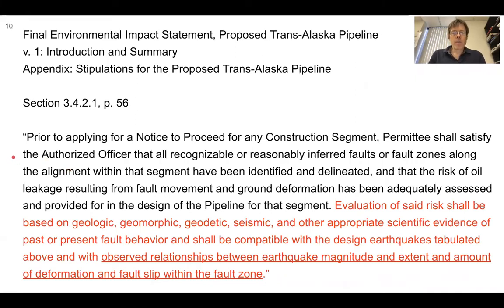What we find in there, it says that prior to applying for a notice to proceed for any construction segment, evaluation of said risks shall be based on geologic, geomorphic, geodetic, seismic, and other appropriate scientific evidence of past or present fault behavior and shall be compatible with the design earthquakes tabulated above and with observed relationships between earthquake magnitude and extent and amount of deformation and fault slip within the fault zone, essentially explaining the kind of information to look for, as well as in that particular fault zone, but maybe also in other parts of the world to get relationships between different quantities. So there it was set up.